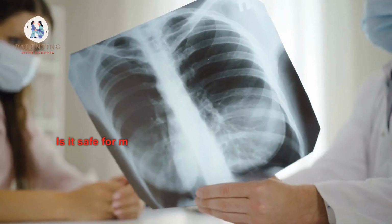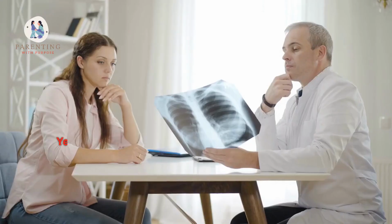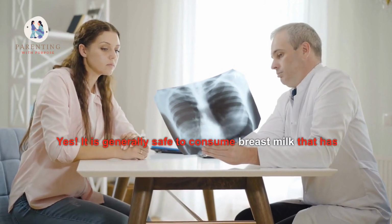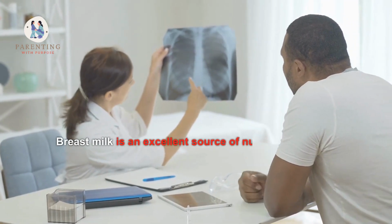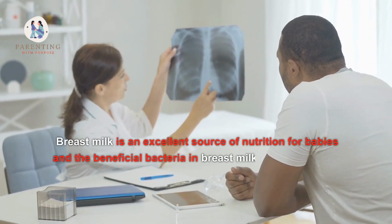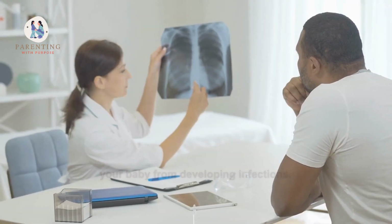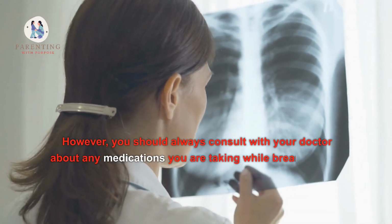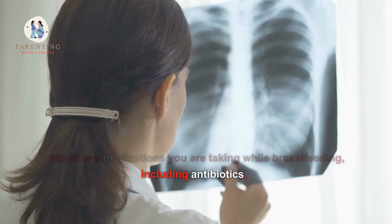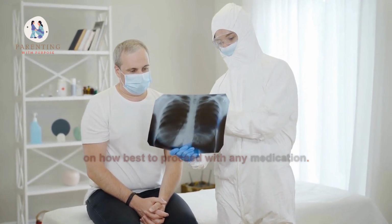7. Is it safe for my baby to consume breast milk that I have taken antibiotics in? Yes, it is generally safe to consume breast milk that has been taken with antibiotics. Breast milk is an excellent source of nutrition for babies, and the beneficial bacteria in breast milk can help protect your baby from developing infections. However, you should always consult with your doctor about any medications you are taking while breastfeeding, including antibiotics. Your doctor will be able to provide more detailed advice on how best to proceed with any medication.